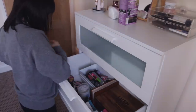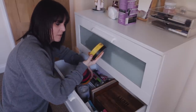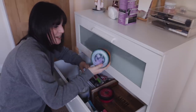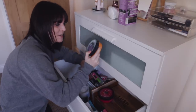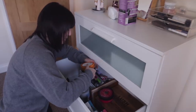I have some body butters by the Body Shop. This banana one, I thought I really liked it when it first came out. And then as time went on, I started to think it's really quite sickly. I also have the Satsuma one that was part of that Body Shop campaign. The problem is I did that a year ago. So this is probably quite old and it does have a 12-month expiry thing on it.